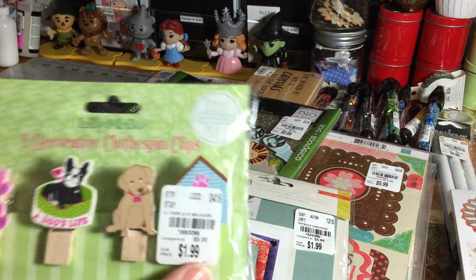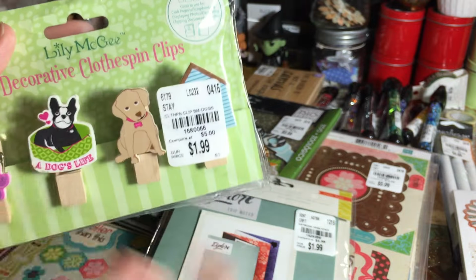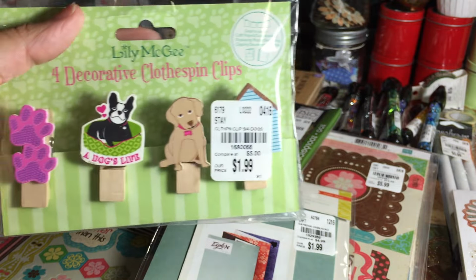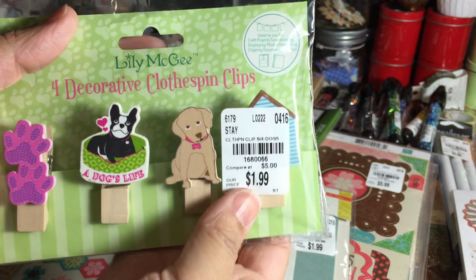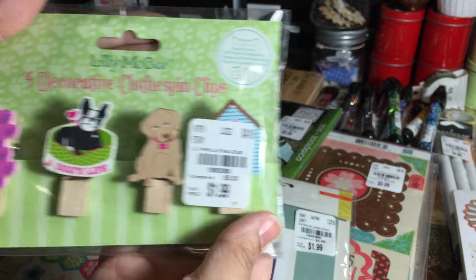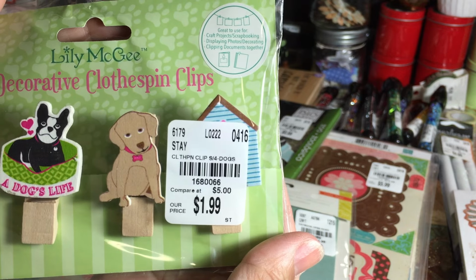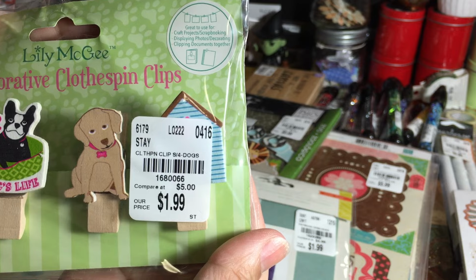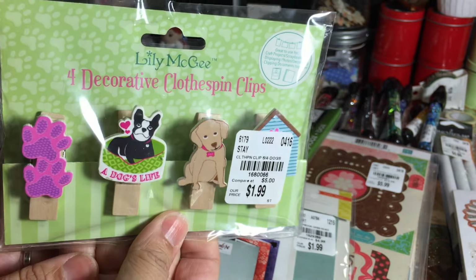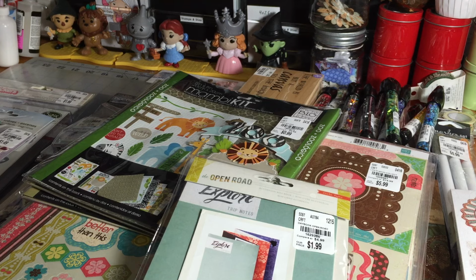I saw these and I picked them up. I think it's a little pricey, but quite honestly, they had quite a few others and I passed them all up except for this one because I just love dogs. So it's the only reason I paid $1.99, but I think it's a little pricey for four clothespins. So that's the skew on that, but I love it. Super cute, so I decided why not.